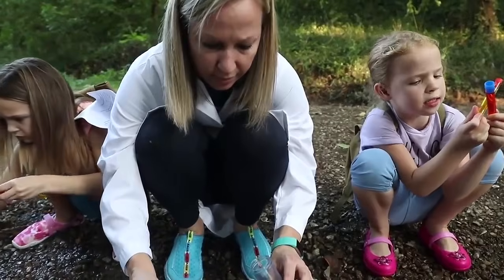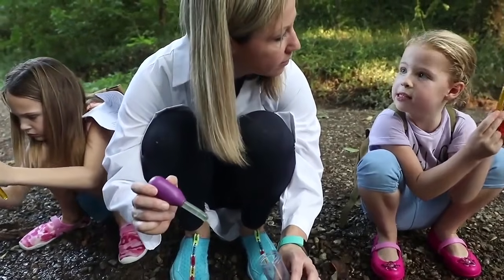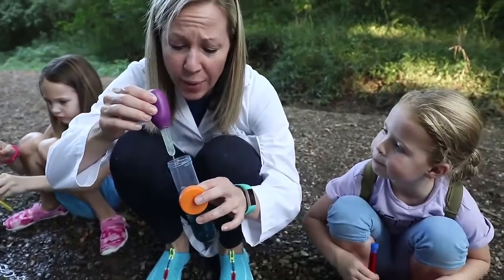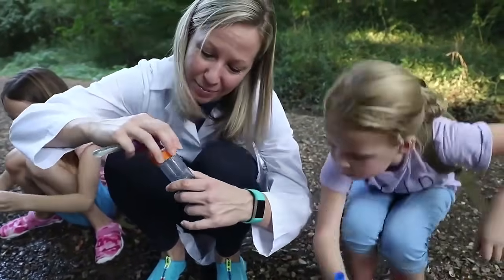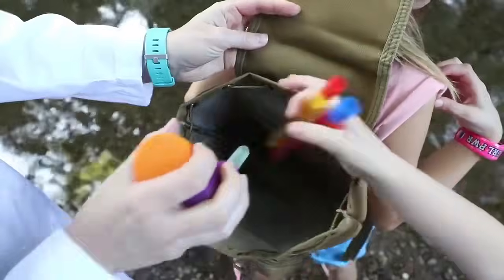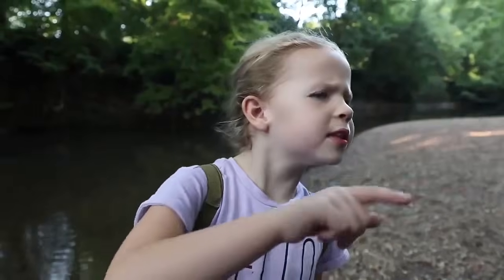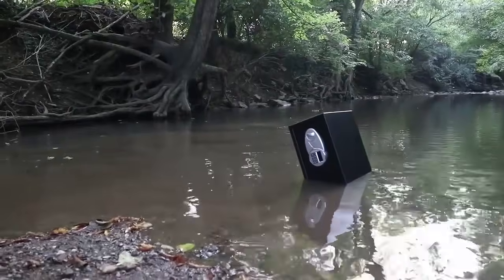Okay, toy scientist, do you think we have enough crate samples to take back to the lab? You know what, we probably do. Let's go ahead and pack up our things and we'll head back. Hey, what's that over there? You know, I'm not sure. Let's go investigate.